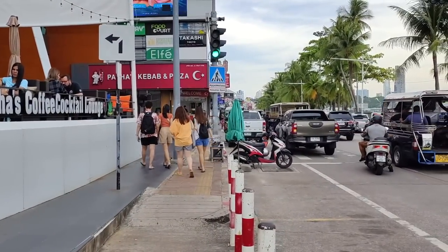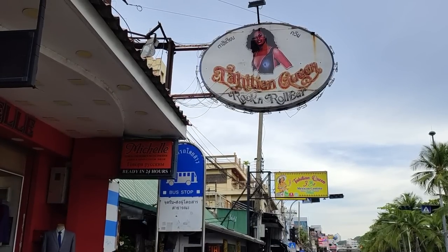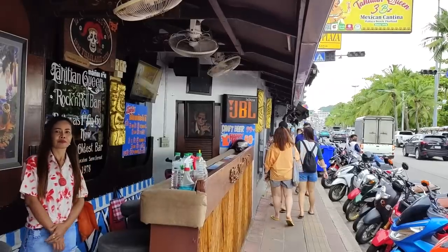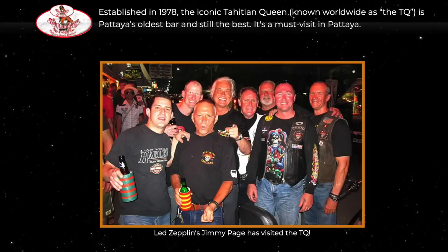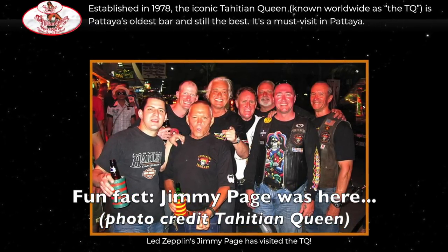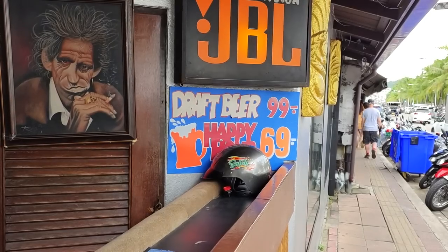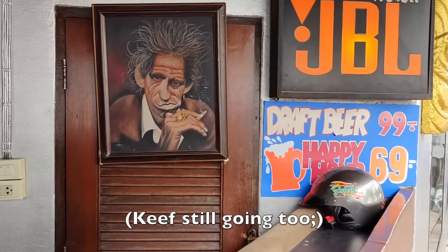Let's carry on to Royal Garden. There's the longest running go-go bar in Pattaya, the Tahitian Queen. Still going. And it says, happy hour. There you go. Happy hour, 69 baht. Draft, 99. How you doing?